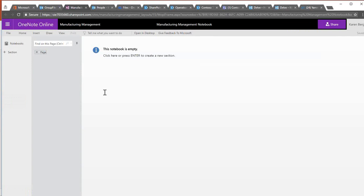You don't have to send them an email, or cut and paste anything into an email to share the notes. You can just say, hey, it's in our team notebook. Isn't that cool? And they can come here and leverage it.